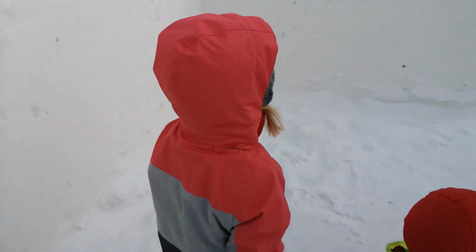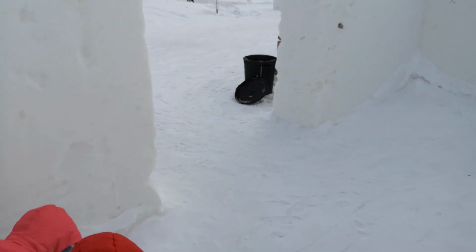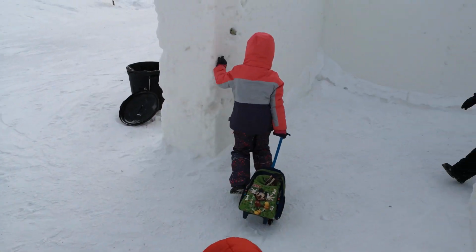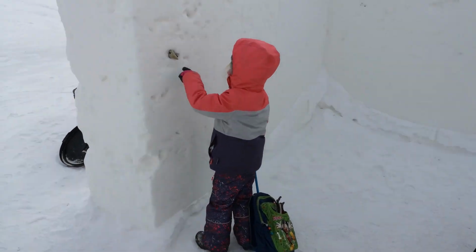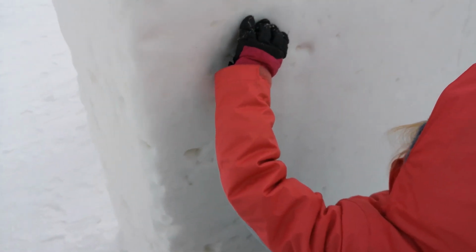Dinosaur skull. Polina, where is the skull? Where was it? Did you find it? No? No? Oh, right there, right in the wall. Oh, nice. Okay, let's take it.